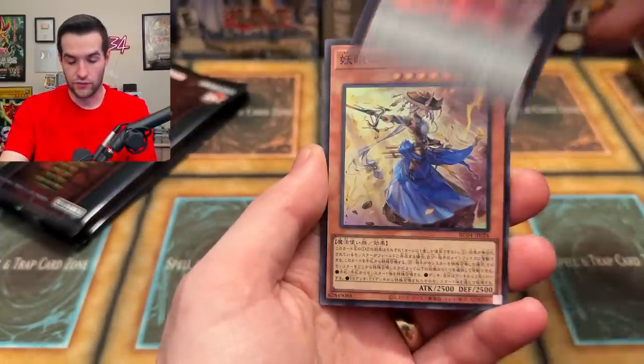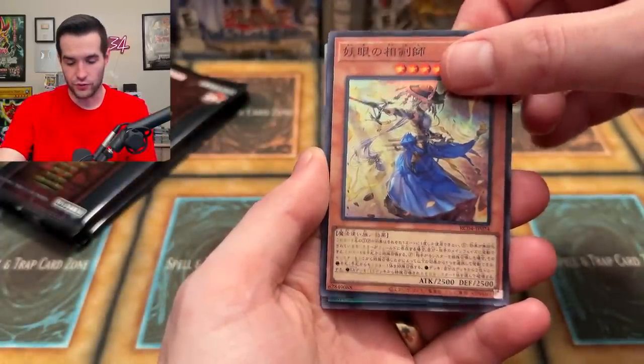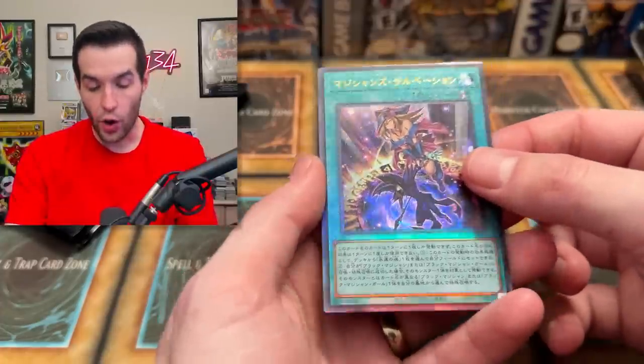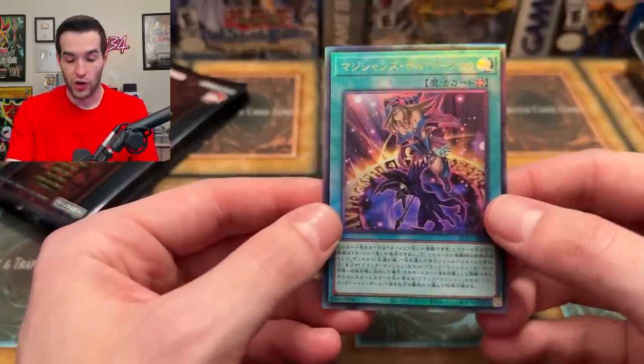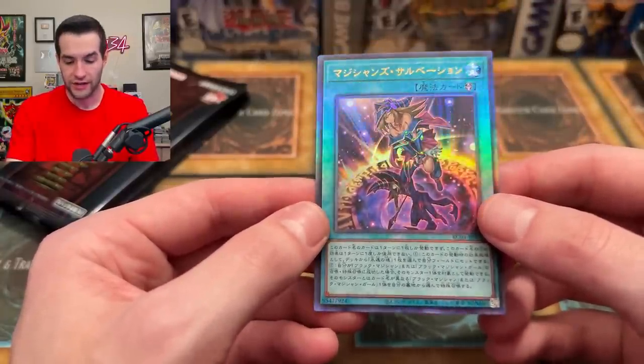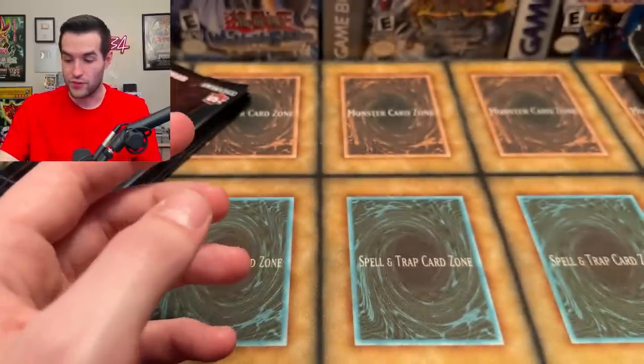Okay, we have a Red Eyes Flare Metal. We have Iris Sword Soul. Is that another? Oh, it's another Ultimate Rare. And then a Downer Magician. So the Ultimate Rare, this is the field spell for Dark Magician. It's called Magician Salvation, I believe. That's actually a really nice card for Dark Magician. And that's a beautiful rarity.